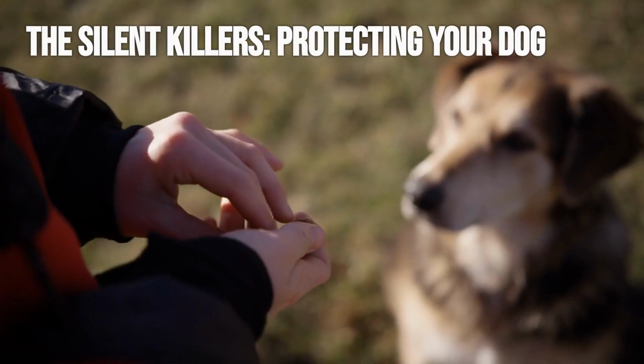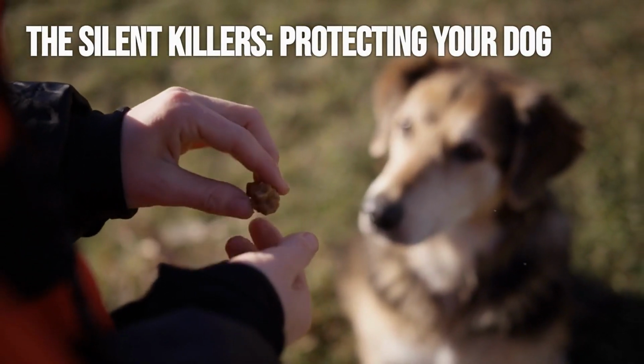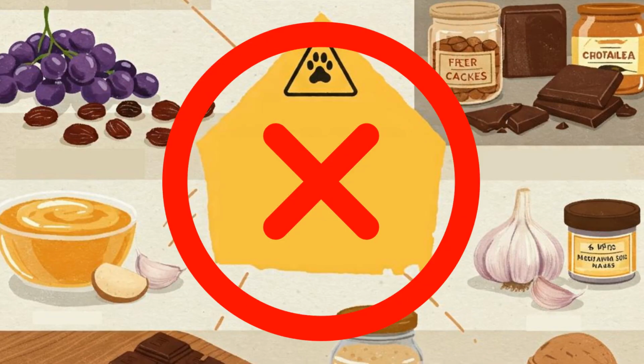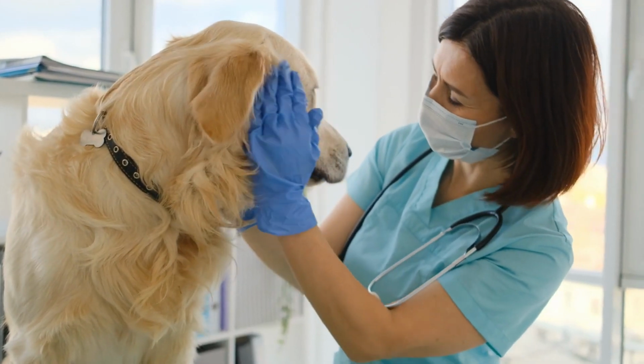Every year, thousands of dogs are rushed to emergency vets because they've ingested something toxic. One wrong bite can be the difference between life and death. Are you unknowingly putting your dog at risk? Today, we're revealing the hidden dangers lurking in your home and garden that could be poisoning your furry friend.